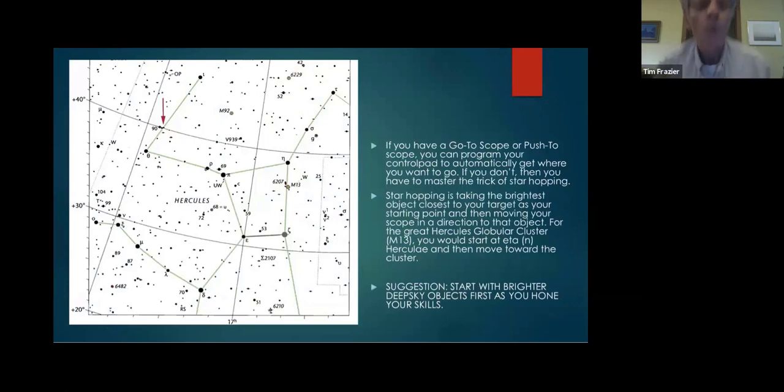Now, one way of finding objects in the sky, not using that coordinate system, is something called star hopping. I did this when I first began observing, and I did it all the way up until just a little while ago. What you end up doing is finding a constellation, in this case, Hercules, and looking at bright stars and the object you want to view. In this case, what we're going to be star hopping to is M13, which is a concentrated cluster of stars.